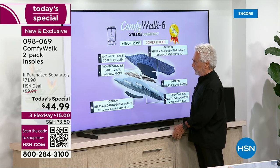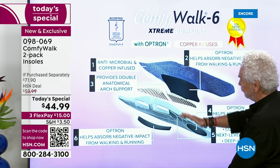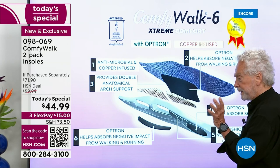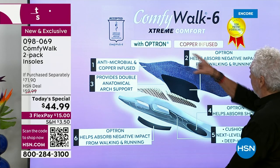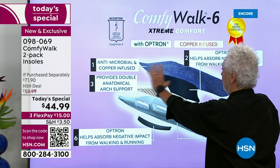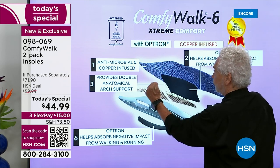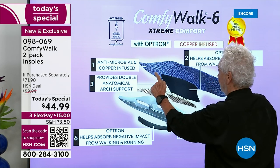I want you to look at this right here. These are the six different layers that Comfy Walk is made out of. So basically, at the end of the day, it's like having six insoles in just one insole. The first layer right here, this one here, is antimicrobial and copper infused. There's people out there, they go out there to buy an insole just because it's copper infused. This is one of the so many different features and benefits of Comfy Walk. It's antimicrobial and it's also copper infused.